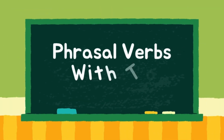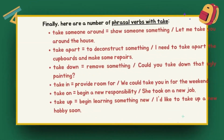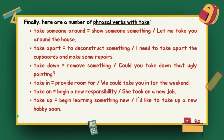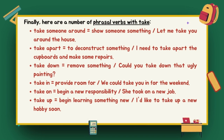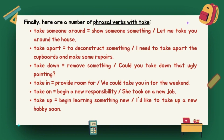Phrasal verbs with take. Finally, here are a number of phrasal verbs with take. Take someone around equals show someone something. Let me take you around the house. Take apart equals to deconstruct something. I need to take apart the cupboards and make some repairs. Take down equals remove something. Could you take down that ugly painting?